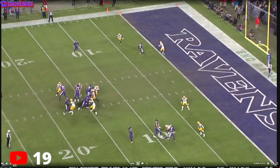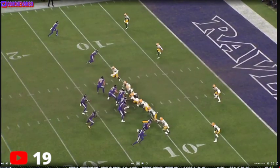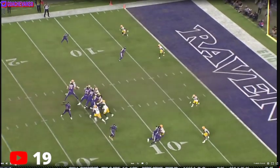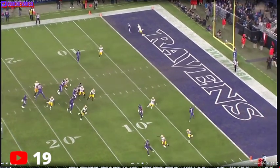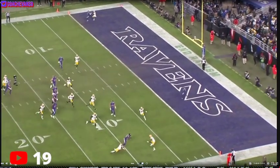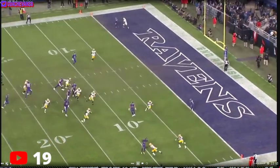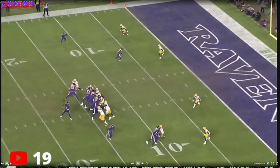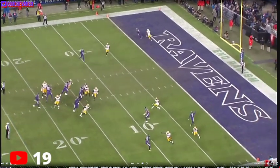Ball out quick. Another little. I want to say it's like a screen with the two receivers. They're running their routes, but they're really just running to rub these guys, and you get it out to the running back right down the flats. Just steal from what the Packers did earlier. They did this earlier. Oh, I don't think it's a screen, because Hollywood asked for the ball. Unless he's just doing a great acting job. So that's a good job of just recognizing and getting the ball out.